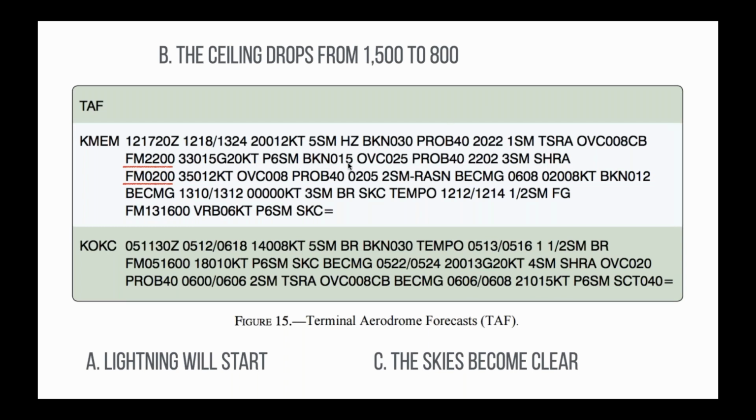Broken clouds, 1500. Overcast clouds, 2500. Prob 40. A prob 40 means there's a 40% chance these will be the conditions. And between what times? Between 2200 and 0200 Zulu, these will be the conditions. 3 statute miles visibility, SH is showers, RA is rain.